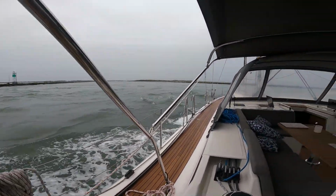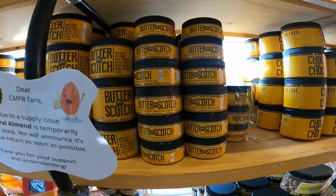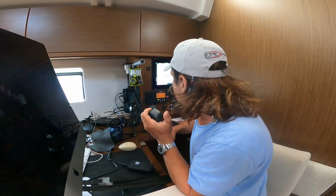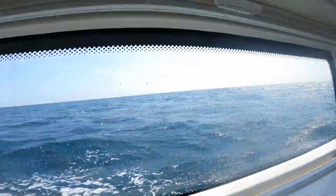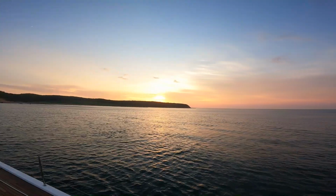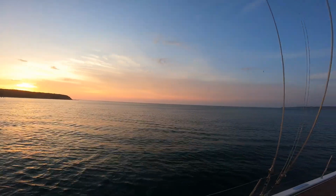Next time, aboard Aequus, we arrive at Cape May and explore its delights. And we make sail for the Hamptons. And we make an emergency call to the US Coast Guard. And as night falls, we make a plan B and nestle in for the night in Montauk.